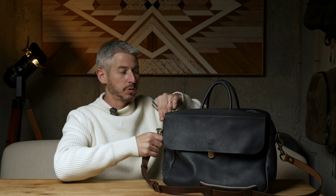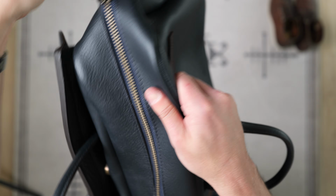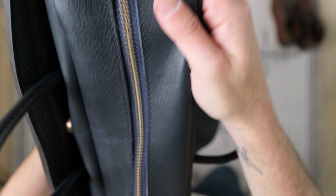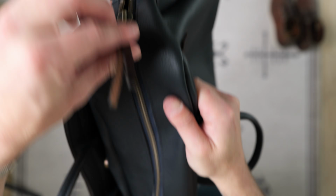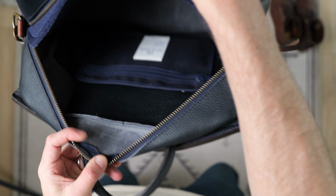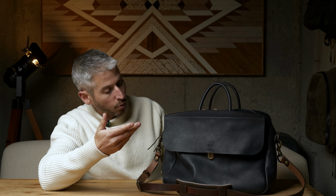One, the only zipper on this bag is this one, and it's a straight zipper. The golden brass color is beautiful, the contrast with this deep blue. But then the other 2 pockets to get into are quick access, right?